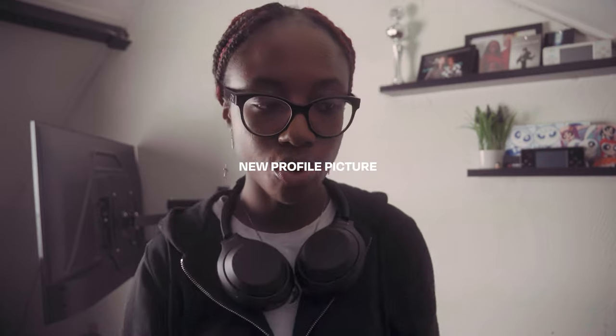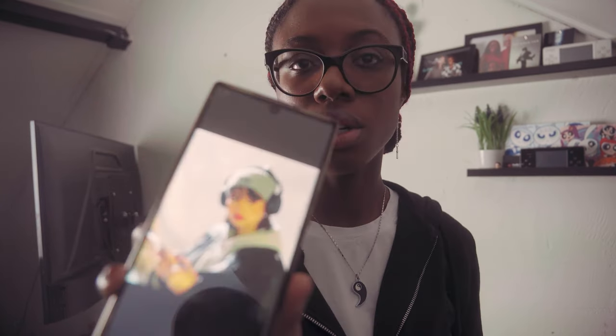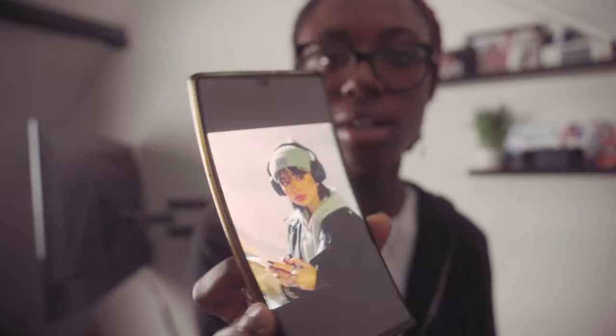Trying to shoot a new profile picture. The one I currently have is pretty outdated, and I wanted a more aesthetic one, a bit more me. So I was trying to do this idea. My reference was something like this. I really like this picture, the girl that wears a headset and her hats.